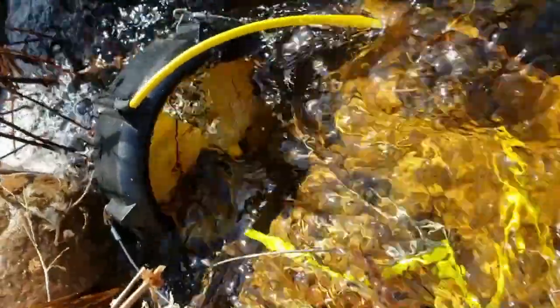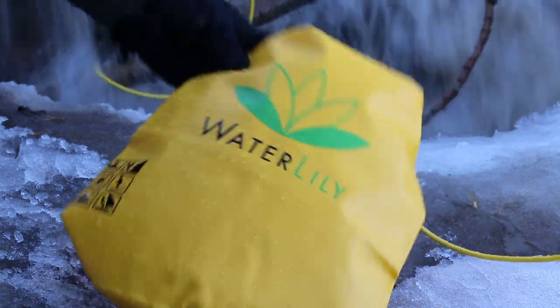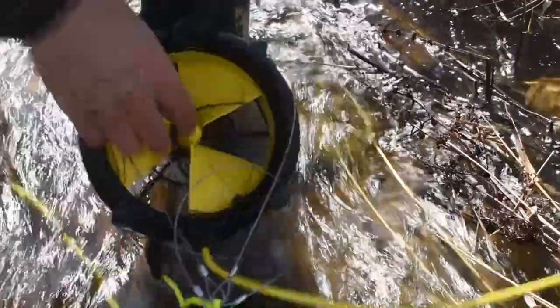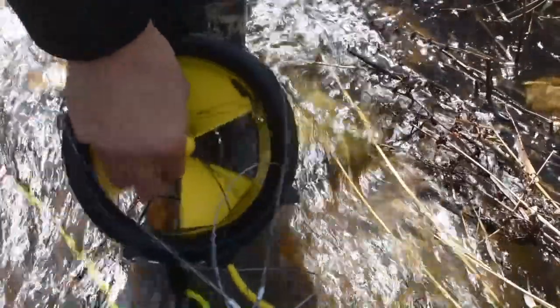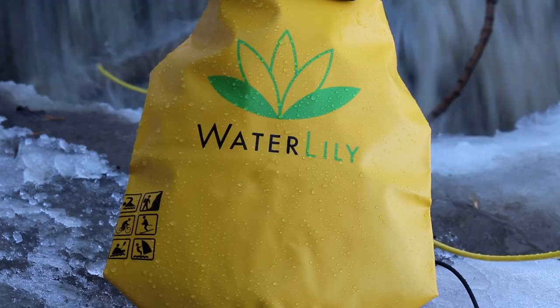That's another thing in which solar beats this out, is that solar is much easier to set up for the most part. This thing might require you to get your feet wet. You're going to have to go into the creek, find an ideal spot to set this thing, and it may require a bit of maneuvering for you to get it set in an optimal place where it's not going to be prone to collecting that debris I was talking about.